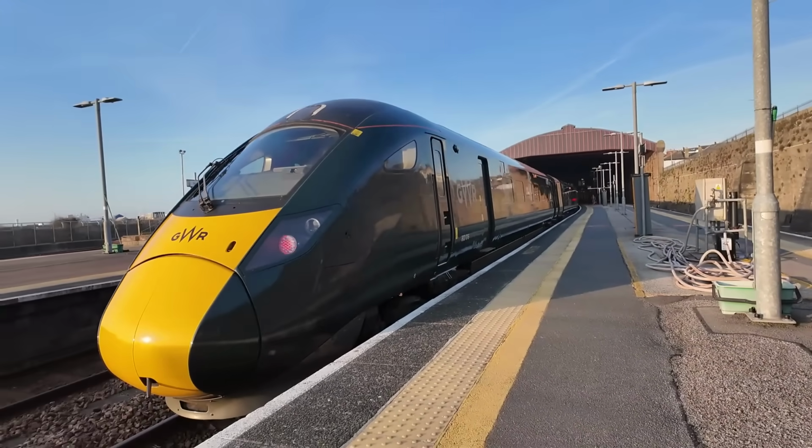Right, I'm about to get on this class 802, and I tell you what, it is looking like it is going to be a beautiful day today. I mean, it's only 7 o'clock in the morning at the moment, but yeah, the sun is beaming down already.